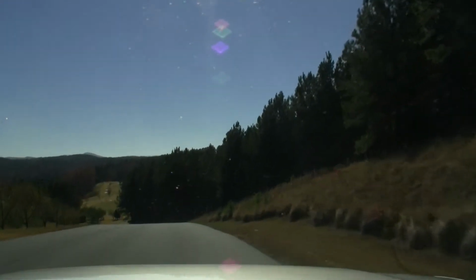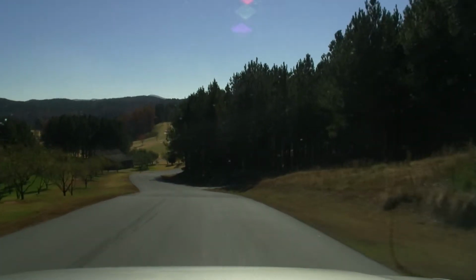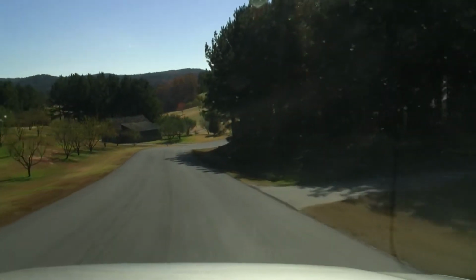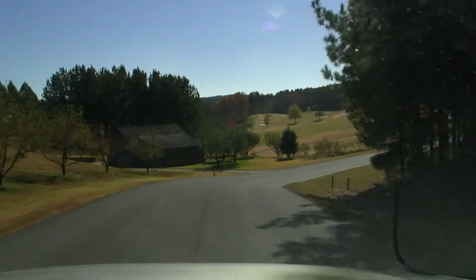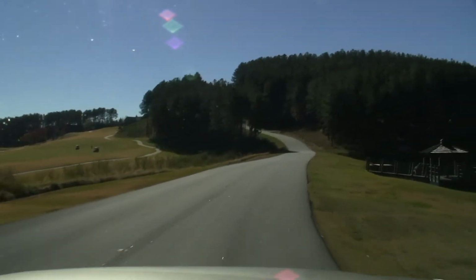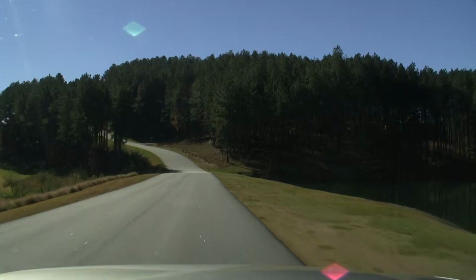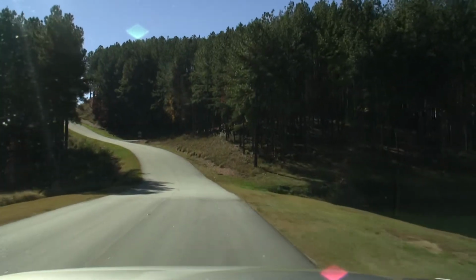So as we come into the community now, headed toward the village, you can start picking up some of the golf course. Number 1 and number 18 will be on the left-hand side. Beautiful day to play golf, mid-November, 65 degrees. Wonderful fall day here on Lake Keowee at the Reserve.